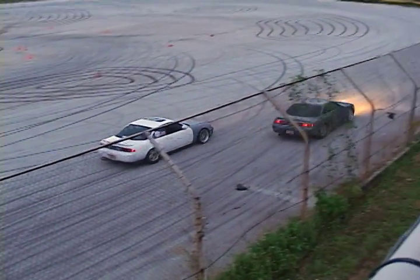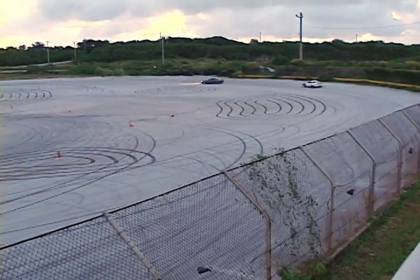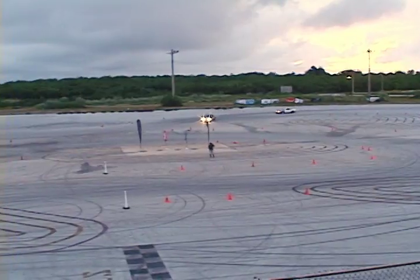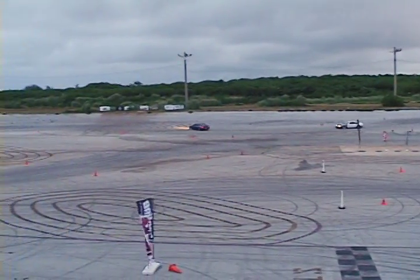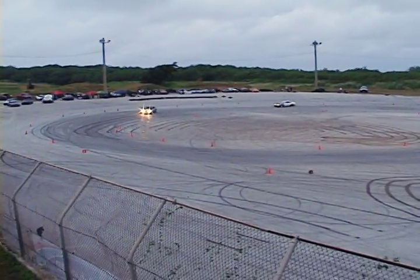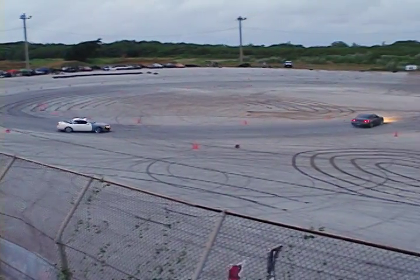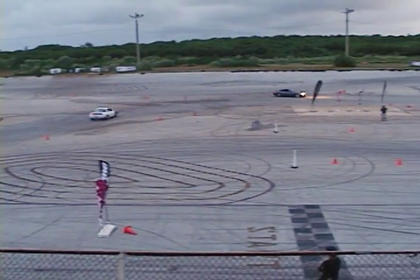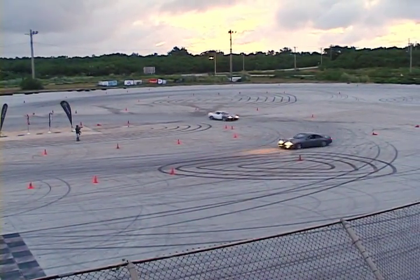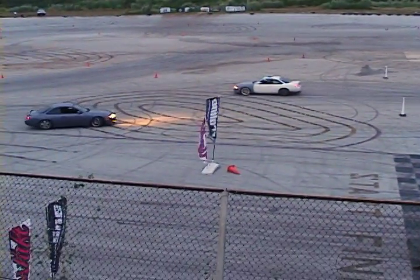All right, Andy and Jake are on their way. Jake with a good run here. Nice angle there, nice line. They both took pretty much the same line on that one. Jake did have a little bit better angle at the back end, stepping out a little bit more. And takes the wide angle again. And Jake is across the line, and here comes Andy.